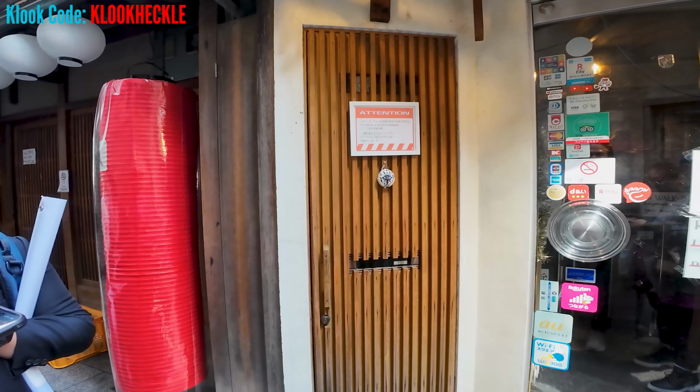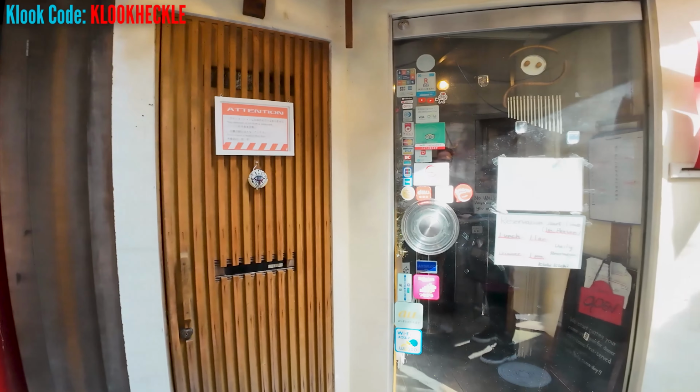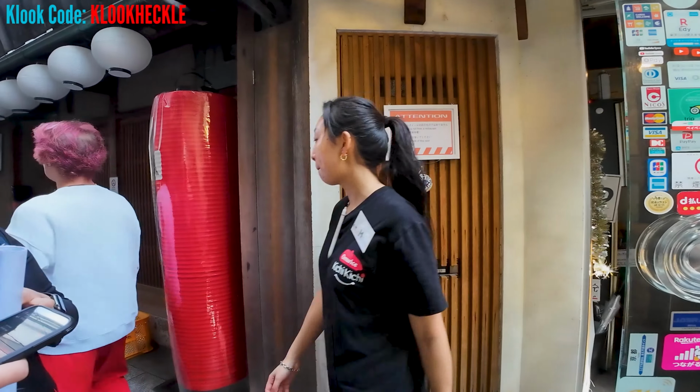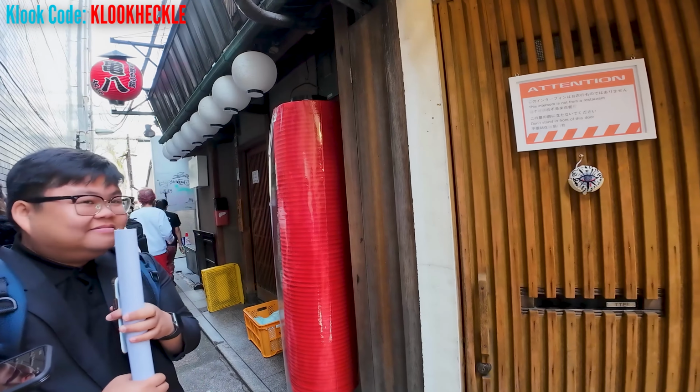You definitely need a lot of patience and must be ready to wait for hours. There aren't any chairs to sit on while you're in line, and it was a chilly day, so we made sure to bundle up in proper attire for the cold weather. But we all know that it's all part of the experience.